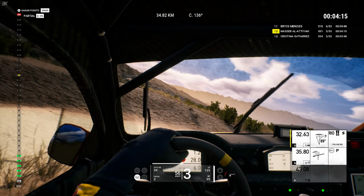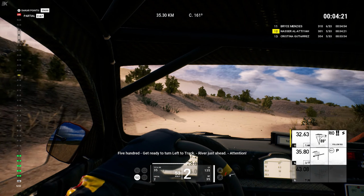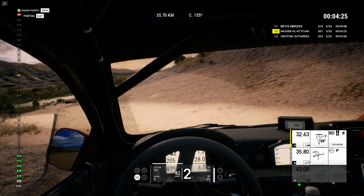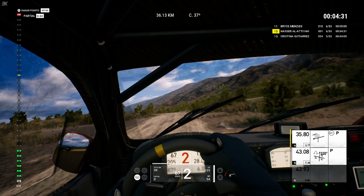It's like WRC France. What the hell? Or Mexico, should I say? River being gravel. Attention. Go into the river, got it. Turn left to track. Oh, you don't want us to go in the river.